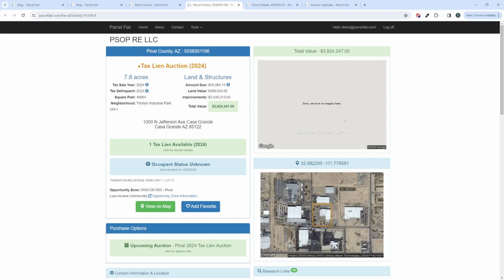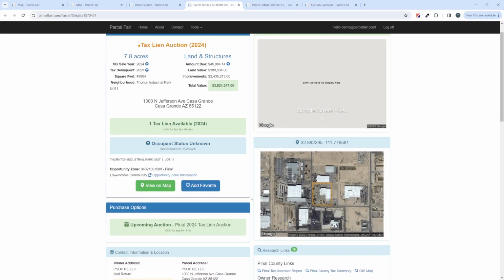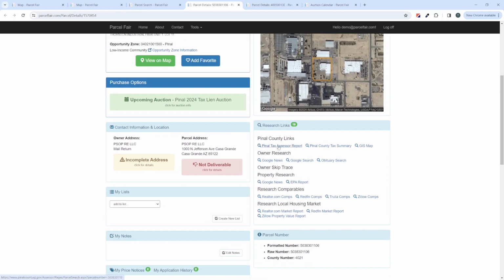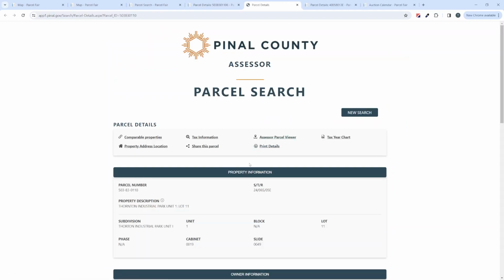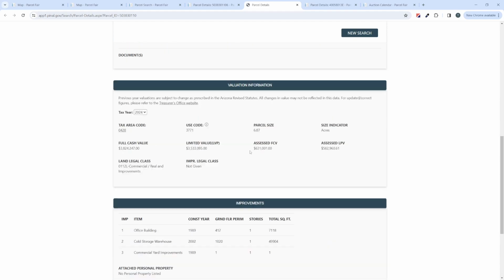Another property where Google did not drive to it. So before this video is over, I will find a property where Google drove to it. We can see there's one tax lien available. It's $45,000, and it will be in the upcoming Pinal sale. We could go look at the tax assessor report, and this takes us to the property so we can view further information in the county records.